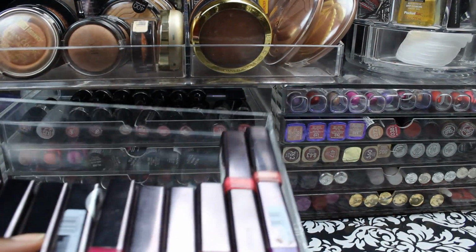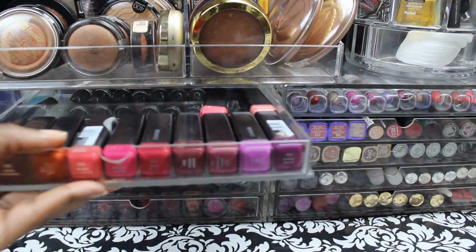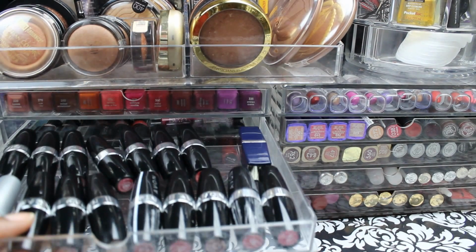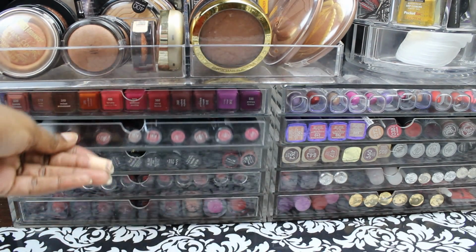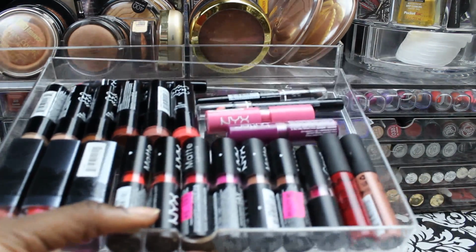In this one I store all of my CoverGirl lipsticks. In the second drawer, this houses Avon lippies. In the next drawer, these are all NYX lip products.